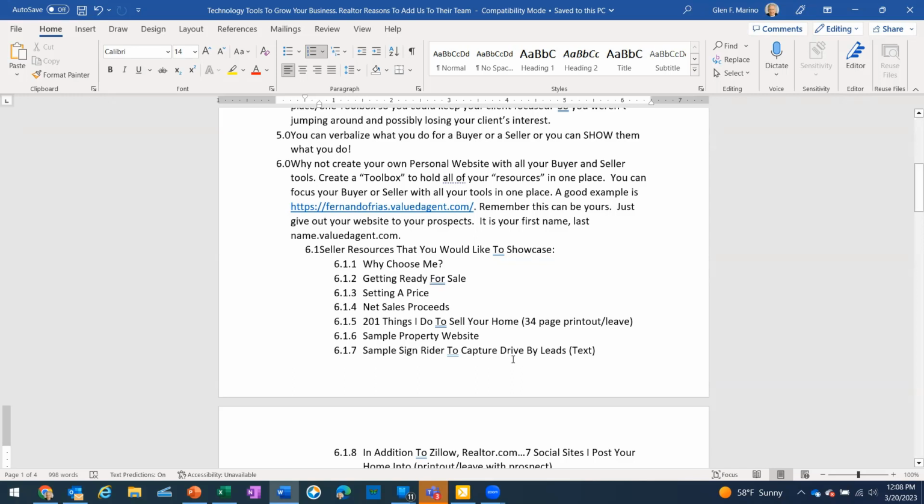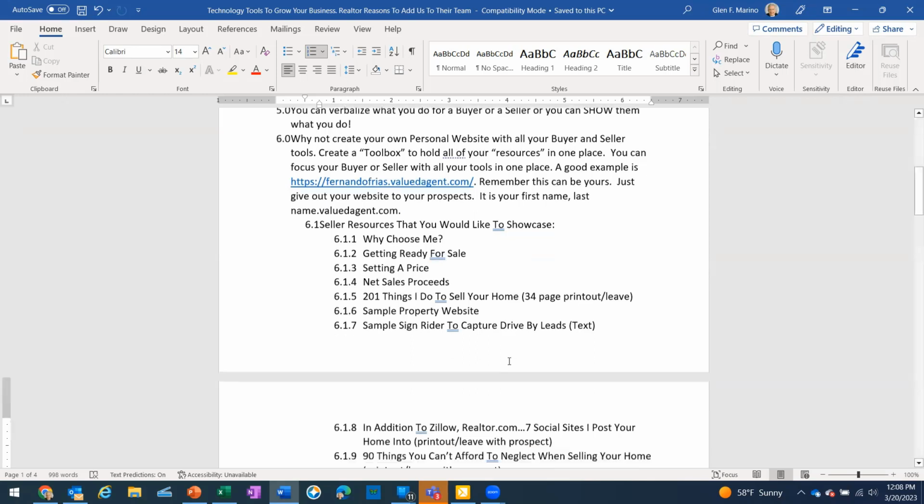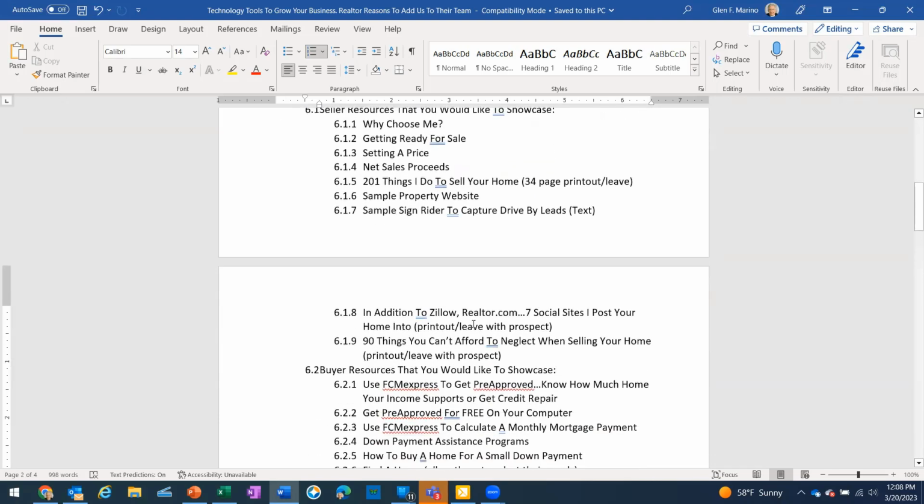It downloads the complete property website with photo gallery, virtual tour, flyers into their smartphone, and you, the realtor, get a notification that someone's at curbside looking at your listing. How about, would you like to highlight the 7 social media sites that you post their home into, such as Facebook, Twitter, LinkedIn, YouTube, Instagram?